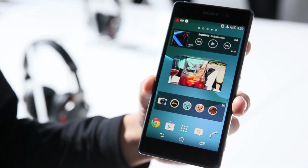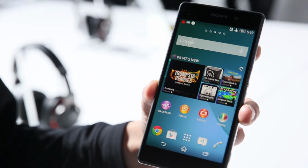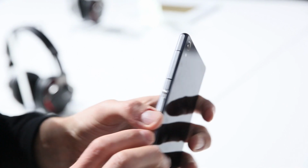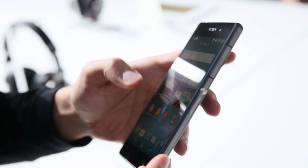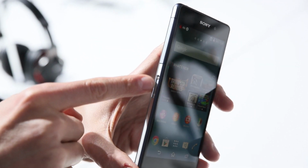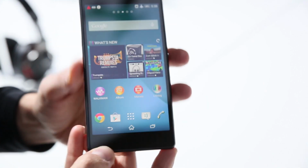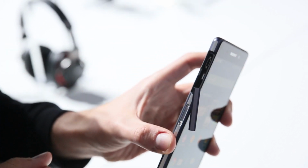The device is also running Android 4.4 KitKat straight out of the box. It has 16 GB internal memory, as always extendable via microSD card, with up to 64 GB supported. You still have the magnetic charging here for accessories. You can buy docks where you can put the device in and it charges, which means you don't have to open the flap here to connect the micro USB charger.